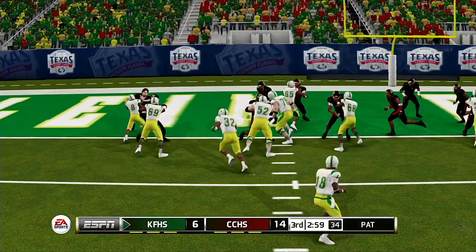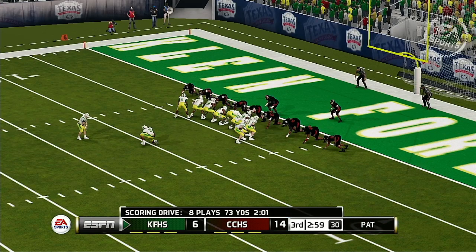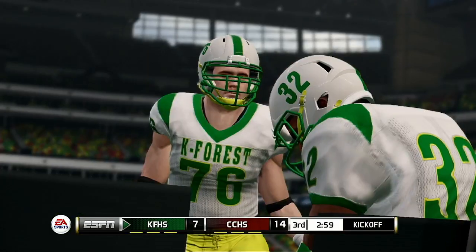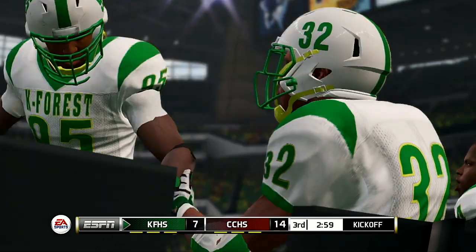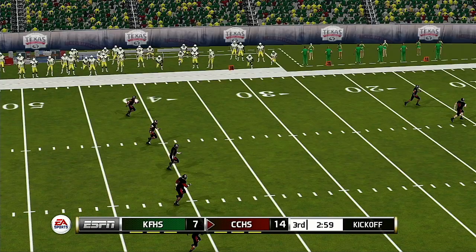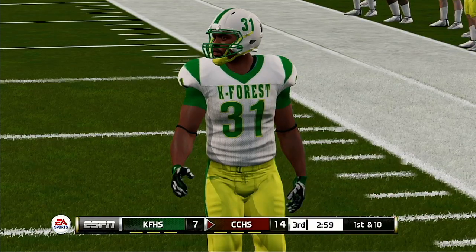It takes a lot of strength to run it when you're heading into a massive pile of bodies. Good job of holding on to it and getting it across the goal line. And he hits the PAT. The kicker looks like he's ready to kick this one off. Excellent kick. And they can forget about returning this one.